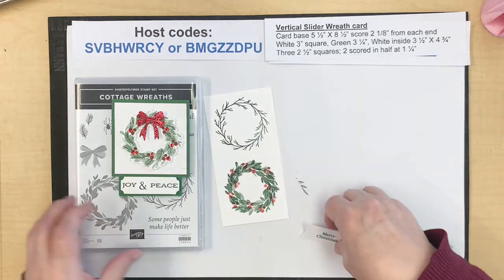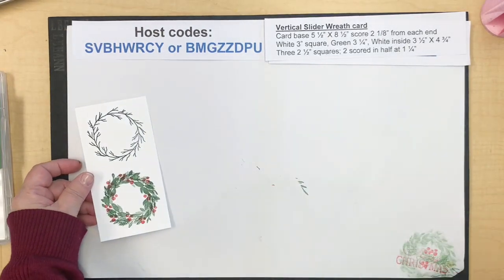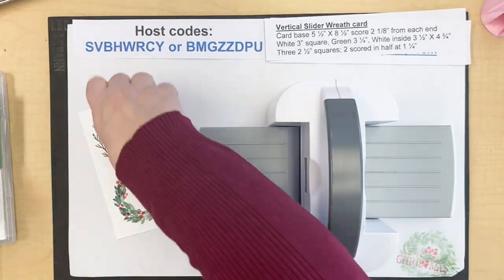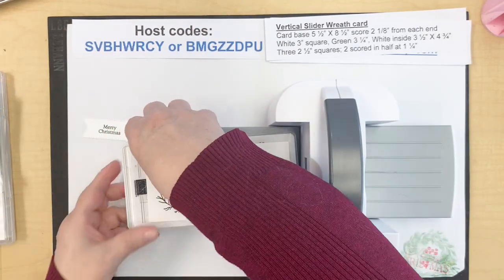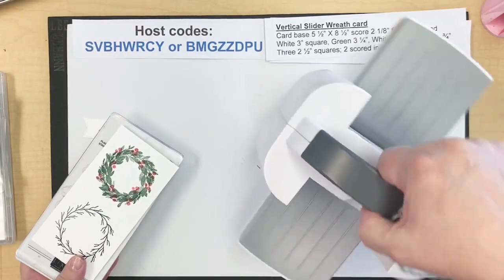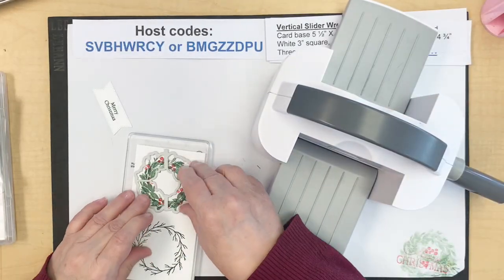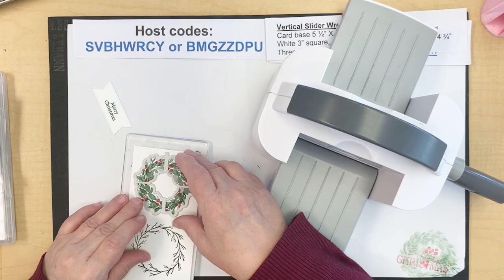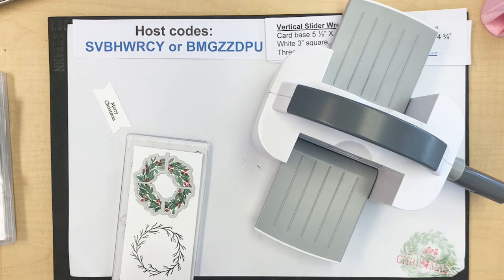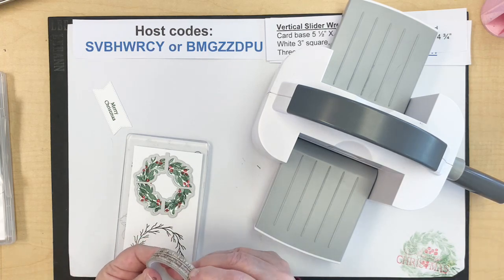Put that away and get the mini cut and emboss machine out and our die. Okay, so if I had that at the top, this little arrow should go right there. And yes, it does. Okay, so there's not a magnetic plate for this, so I tend to use washi tape. I can find the ends here.